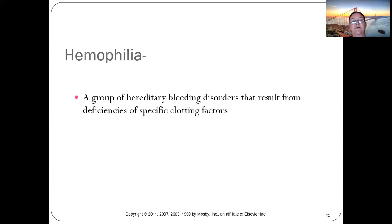So we're going to talk about the defects in hemostasis. I know y'all have heard me talk about the hemophilias when we talked about cystic fibrosis, with Camp-1 clot. The hemophilias always have a special part in my heart too, because they're just regular kids too, just trying to deal with this horrible disorder that they've been dealt. It's a group of hereditary bleeding disorders that result from deficiencies of clotting factors.